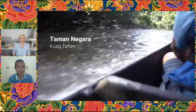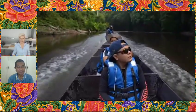I read online that it's the oldest tropical rainforest in the world. Is that right? I never realized. Much older than the Amazon. I never realized that, because when you grow up in Malaysia, you think, oh, it's just a forest, no big deal. But now when I'm looking at the photos, it's really quite spectacular. So let's have a look. This looks really, really nice.